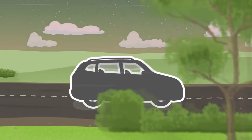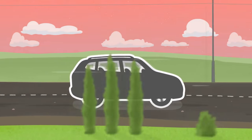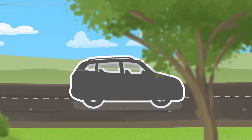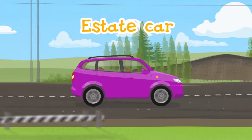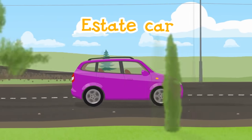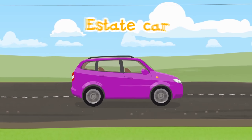This is also a passenger car, but not a sedan. It's called an estate car. You can get to the luggage compartment from the passenger seats.